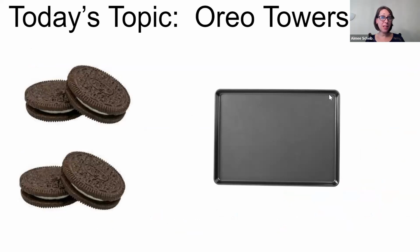Okay, for this experiment, and on the slide, it shows what we need. We need Oreos, and you probably need a bunch of Oreos, as many as you think. Yeah, I have my box with me too. So I don't know how many I can stack, but I might be able to stack a lot. So have many of them around if they are there for you.